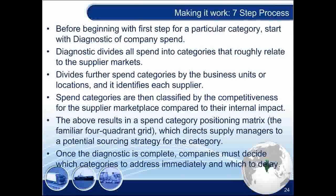Before beginning the first step for a particular category, you need to start the diagnostic. Diagnostic means I'm talking of spend. There are many good software tools available, but keep in mind the data has to be clean. If data is not clean, then certainly garbage in, garbage out, and your spend analysis could be wrong. So diagnostic divides all spend into categories, then divides further spend categories by business units. I may have 20 business units, different locations in X country versus Y country. I need to do those things together. You can imagine 25, 30 years back it was impossible.